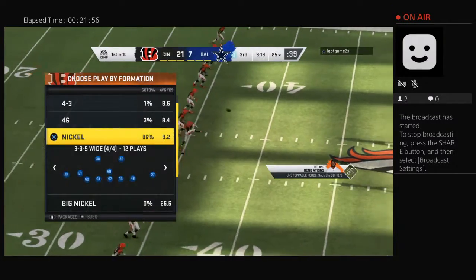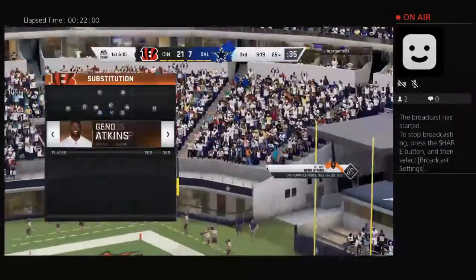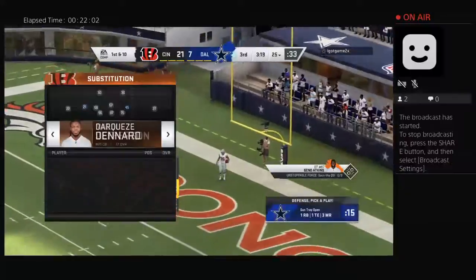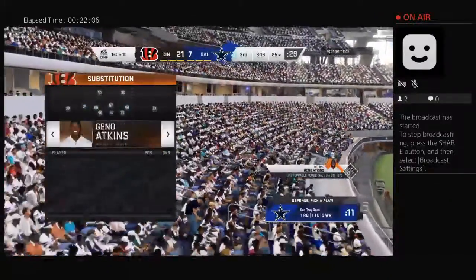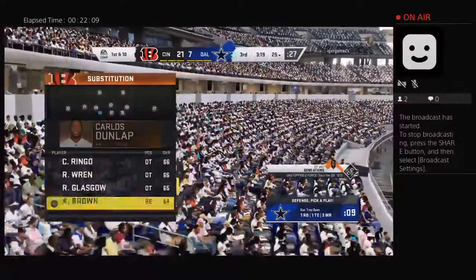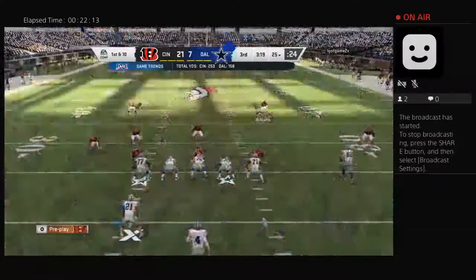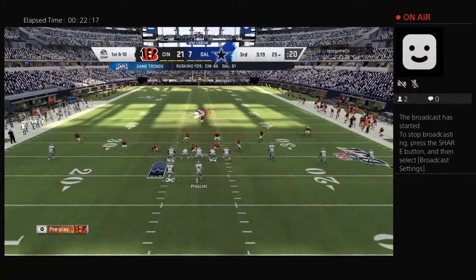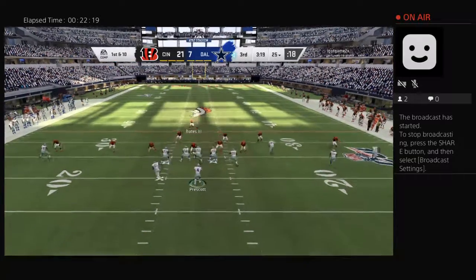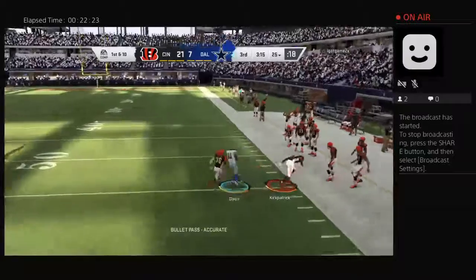At their own 25-yard line. About set for this next drive by the Cowboys offense. They did what they had to do to start this third quarter. Went down, got the touchdown to cut the lead, but the matching touchdown a moment ago, and we're right back where we started at halftime.